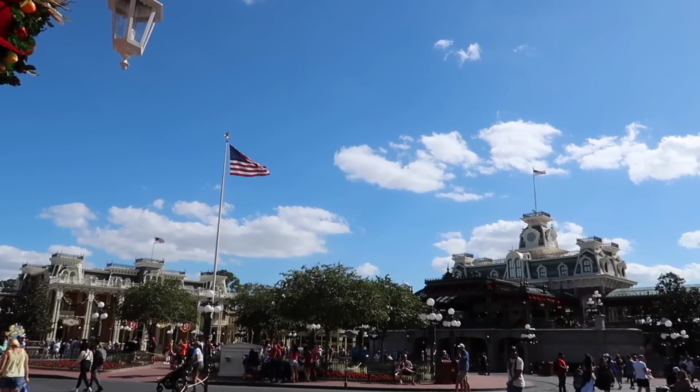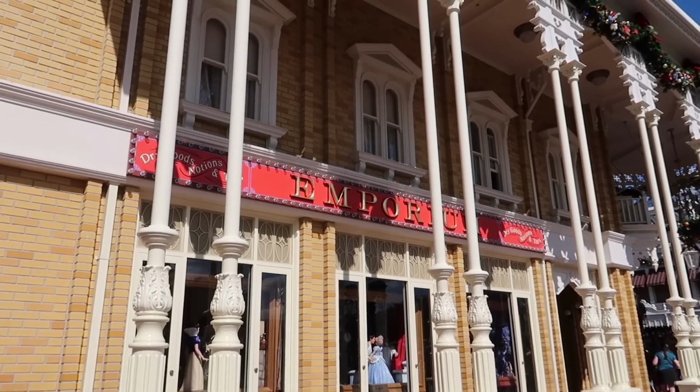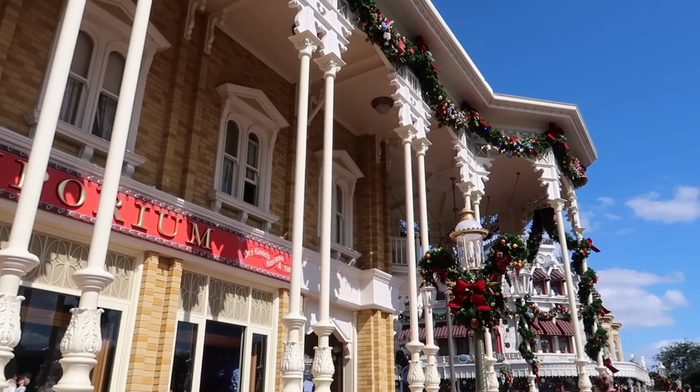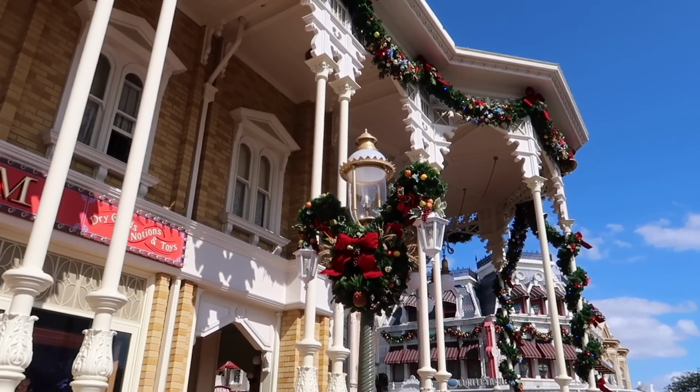And now, Dapper Dans are performing. And the Emporium, you know the Emporium is not gonna let us down. Look at how gorgeous. You can hear the Dapper Dans. Let's go watch them for a minute.